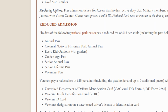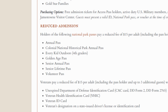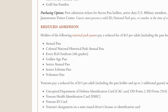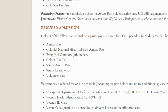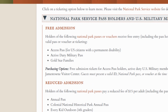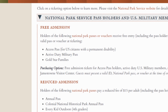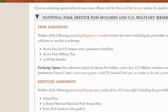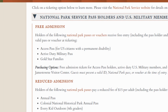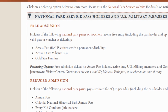Now, we got in with a reduced rate admission. If you have the America the Beautiful pass or several other passes, you can get in for $15 an adult instead of $30. And there's also free admission for U.S. citizens with permanent disability, active duty military pass holders, or Gold Star families. So there are other options. There are free admission, there are reduced admission, and of course the full price admission, which I showed you.